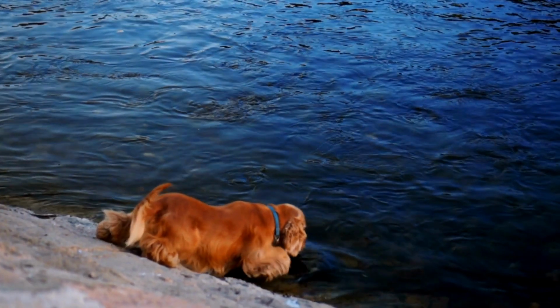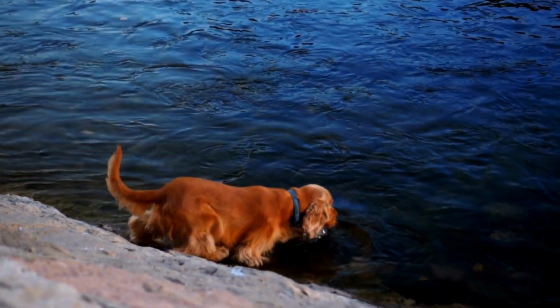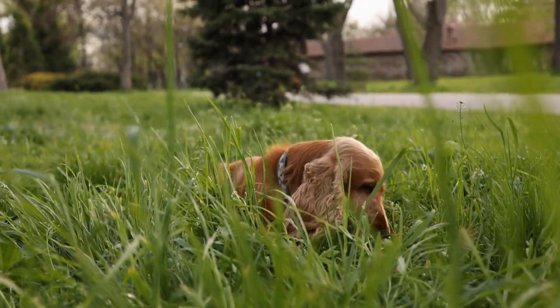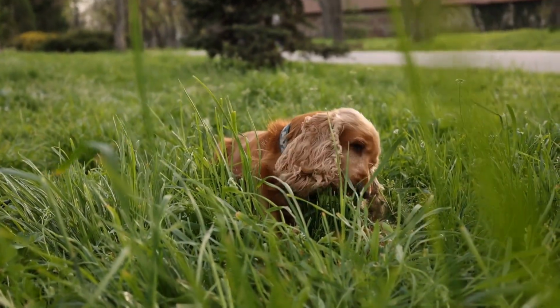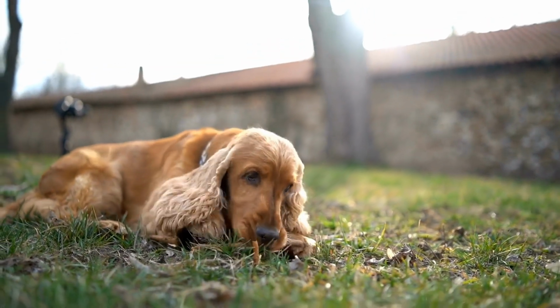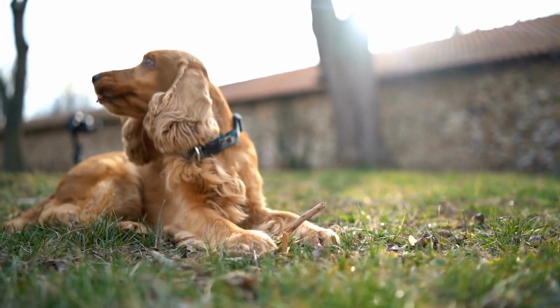1. Travel carrier. A high-quality travel carrier is a must-have item for any excursion with your Cocker Spaniel. Look for a carrier that is well-ventilated, sturdy, and spacious enough for your furry friend to move around comfortably. Make sure to choose a carrier that complies with airline regulations if you are planning to travel by plane.